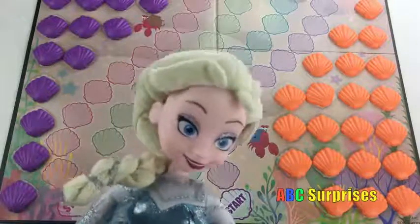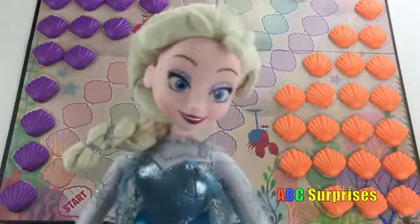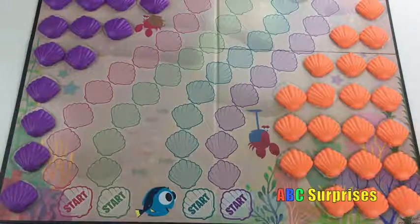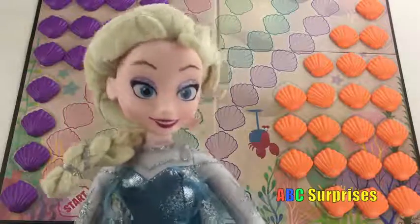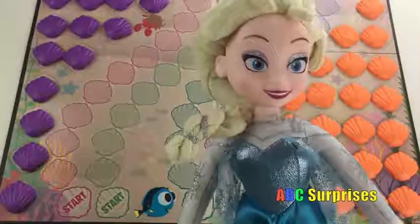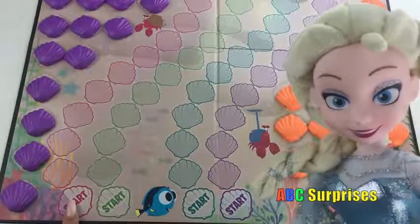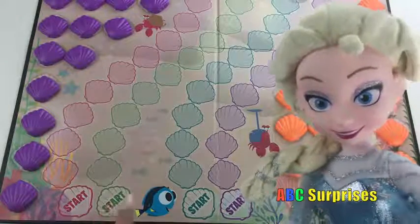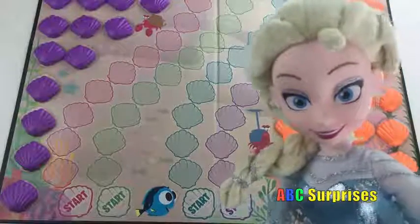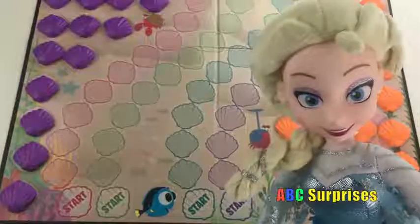Today we're going to play Disney Pixar Finding Dory. Little Dory goes home to learn about colors. Who's excited? I am. Dory's so cute. All right, which color do you want to be? Pink, green, blue, or purple? Let's be blue. It's my favorite color, like my dress.